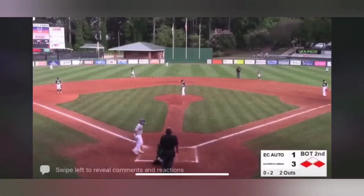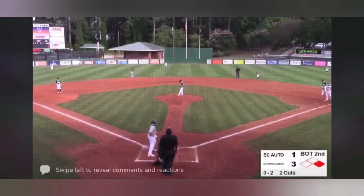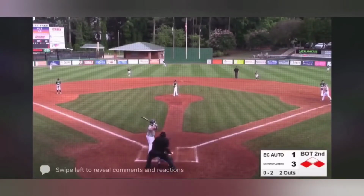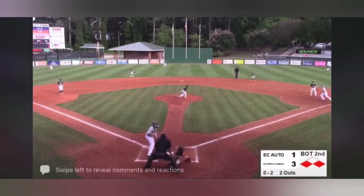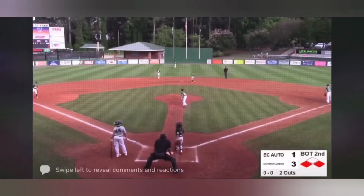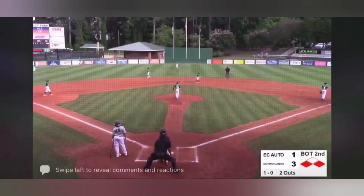It's 3-1 now. The runner is still at the corners. Chase Davis made his way over there. They're sliding under the tag. Be safe. A.B. Dottie batting now. First pitch to Dottie bouncing off the outside. 1-0.